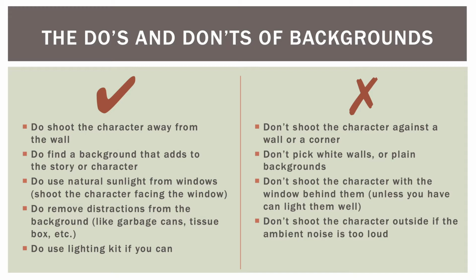Don't shoot the character against a wall or a corner. Don't pick white walls or plain backgrounds. Don't shoot the character with the window behind them unless you can light them well, because that way they just look dark. Don't shoot the character outside if the ambient noise is too loud.